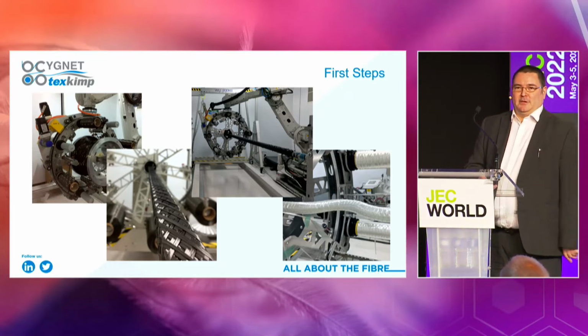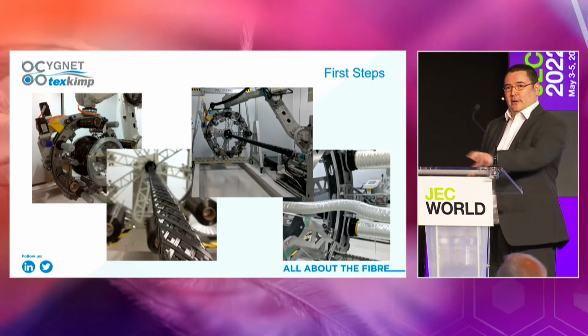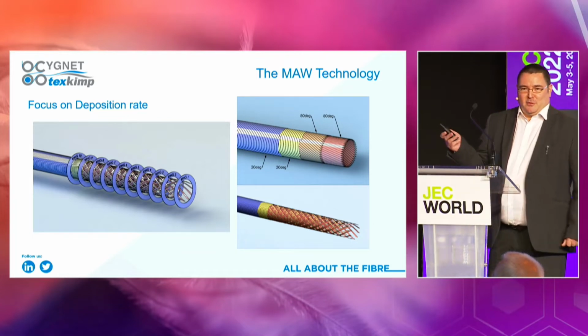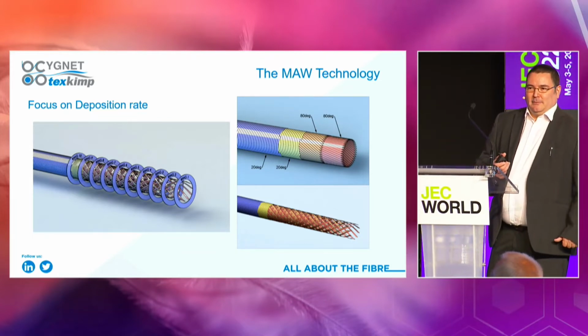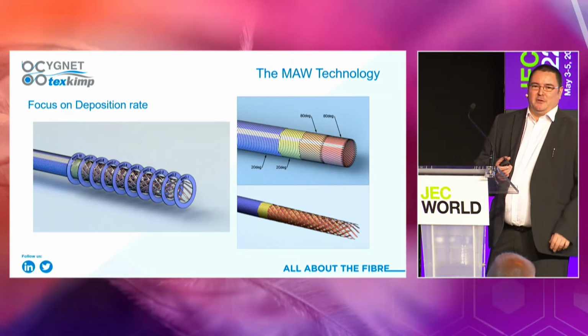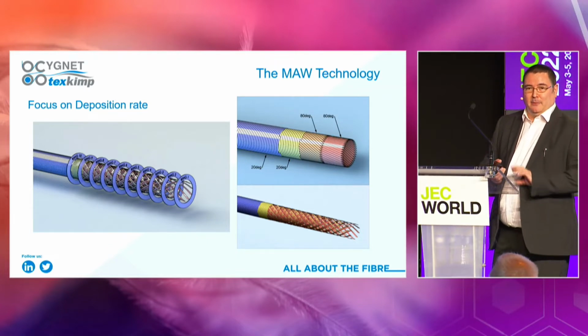And that was really just a proof of concept to show that you could actually make a part with 0 degrees fibre in there around a corner. Of course, most of those things, as you saw, were flat. So most of the inquiries we got were straight. Most of the inquiries we got were, this is very nice around the corners, but tell me again how much fibre you can put down.